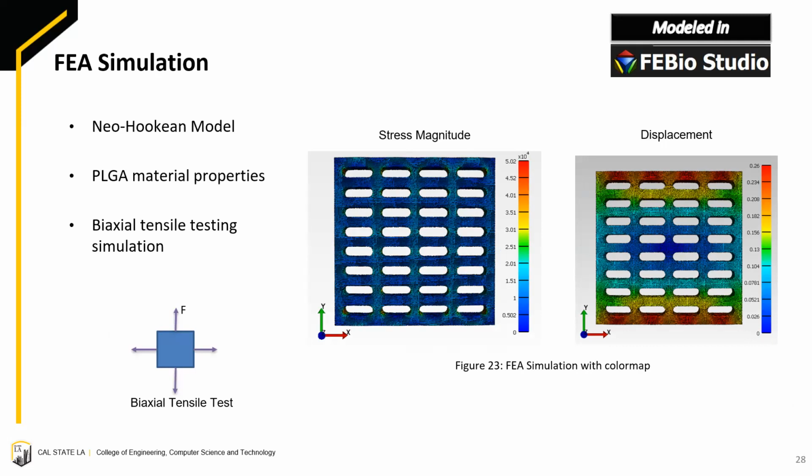PLGA, which is polylactic glycolic acid, is a copolymer of PLA and PGA, an ideal biopolymer that has mechanical properties close to human pelvic tissue. The simulation was run using PLGA properties for simulation in biaxial tensile testing, providing data for the X and Y directions.